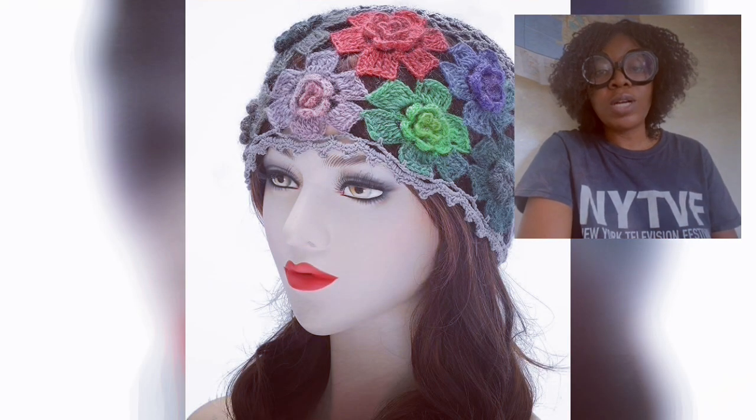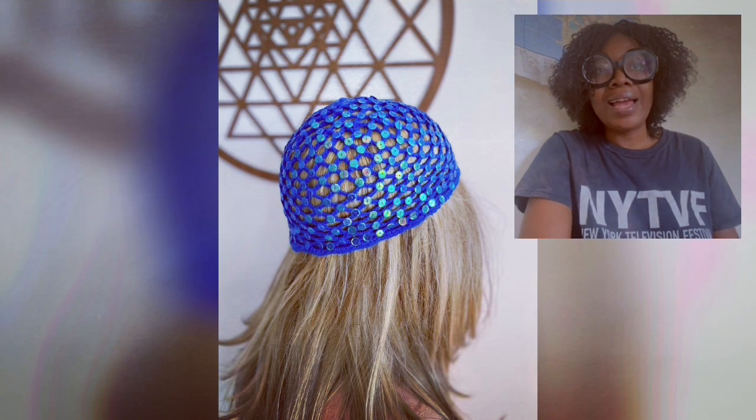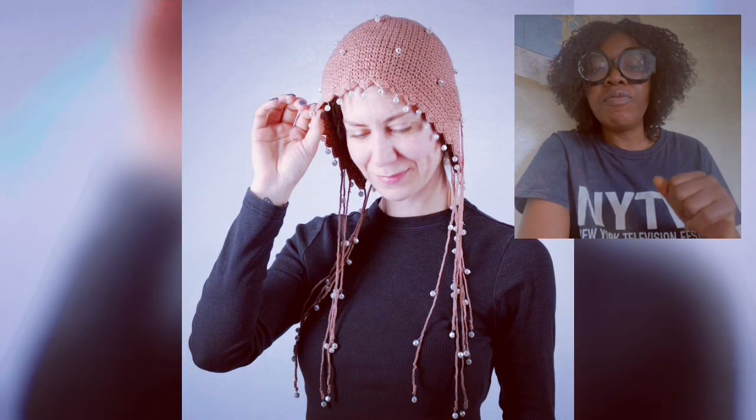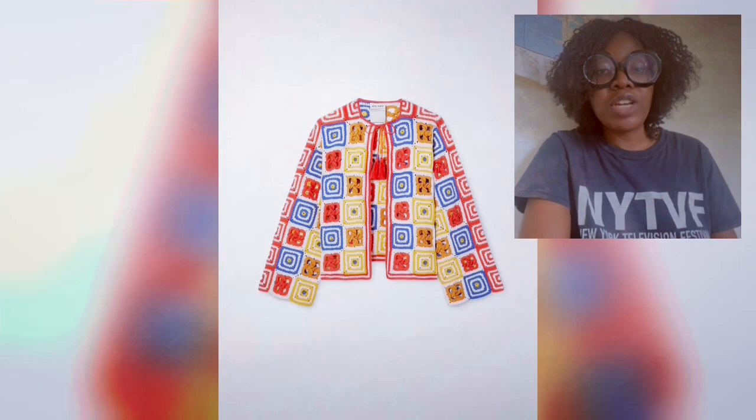They always look good. The lace flapper skull caps, those are another favorite of mine. I feel they're easy to make. They require less yarn, and if you have the right needle and yarn, they look very good, and people are being very creative with making them. So I think that is a very good trend.